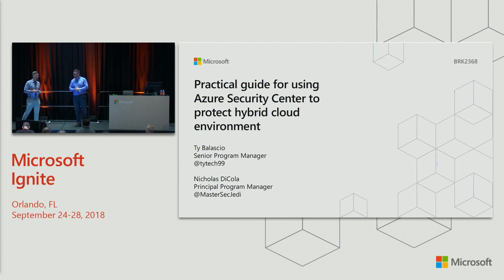And I am Nicholas DeCola. I'm also on the same team with Ty. So we'll jump right in. We have a short session, 45 minutes, so we're going to try to maximize some demos and some things that will help you go back to your environments and enable Azure Security Center.